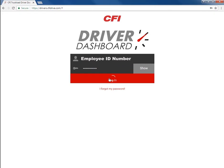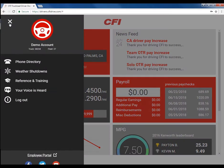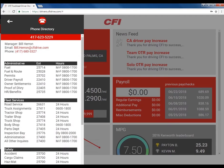This is your one-stop shop for information to help with planning, stay on top of expenses, payroll, taxes, know where you're at with the company, and more. First, we'll begin with the hamburger menu up here. This is a hot list of items that you will likely need most, so we put them together where you can access them more easily. With your phone directory, you can see your fleet supervisor, their email address, as well as a click to call to get in queue and reach them directly.